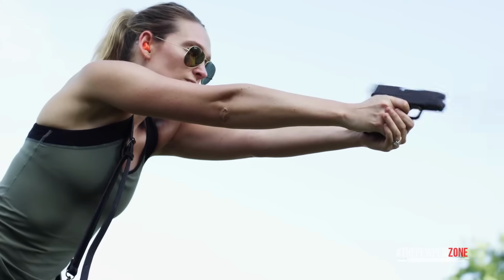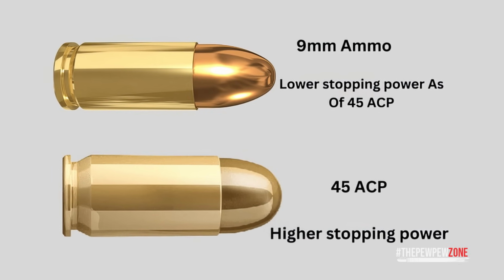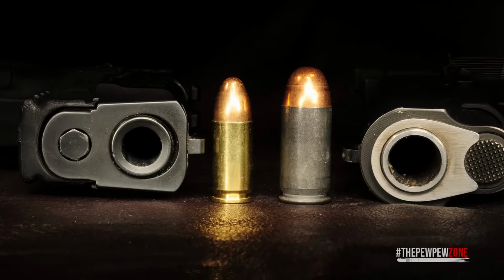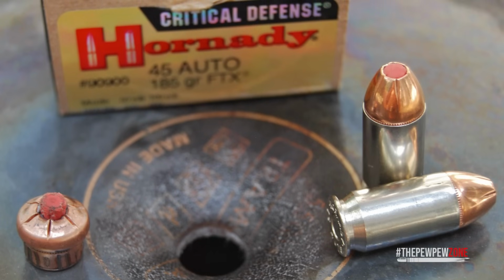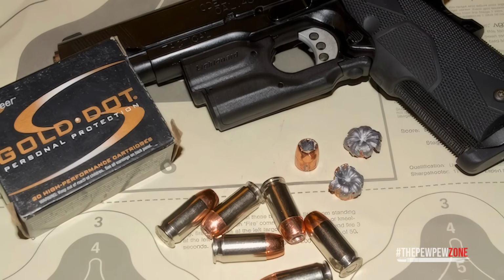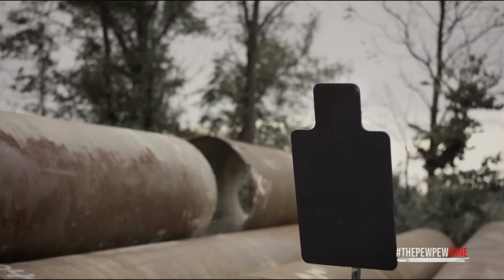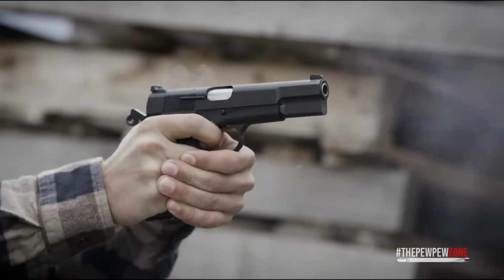The .45's larger bullet diameter, .452 inches compared to the 9mm's .355, creates a bigger wound channel, increasing the likelihood of hitting vital organs and causing rapid blood loss. Modern .45 ACP ammo, like Hornady Critical Defense or Speer Gold Dot, uses advanced hollow point designs that expand to nearly 3/4 of an inch in ballistic gel, with penetration depths of 12 to 14 inches, ideal for self-defense. The .45 shines in close-quarters scenarios, like home defense, where its heavy, slow-moving slug delivers devastating energy transfer.